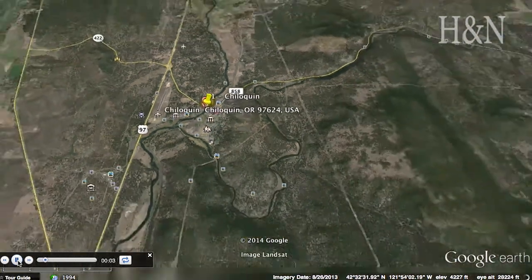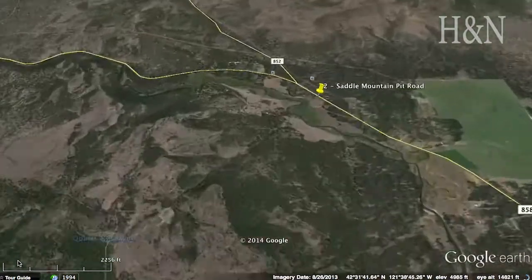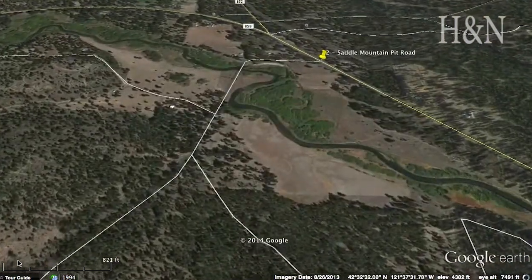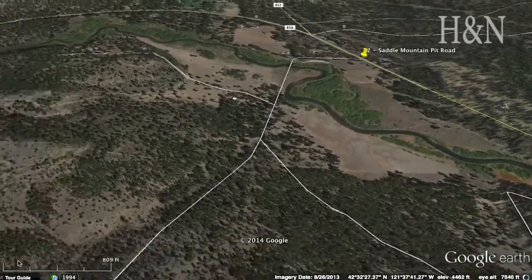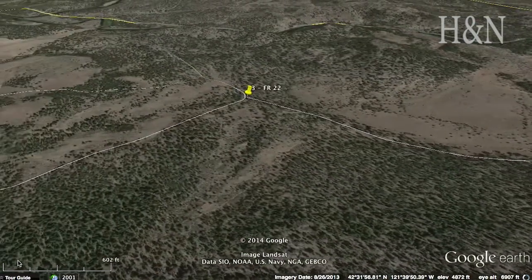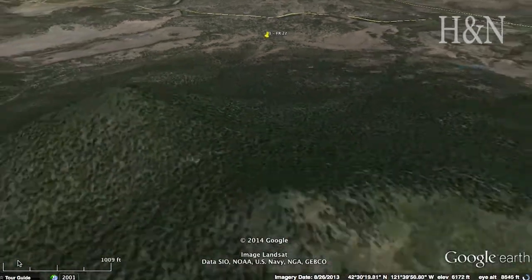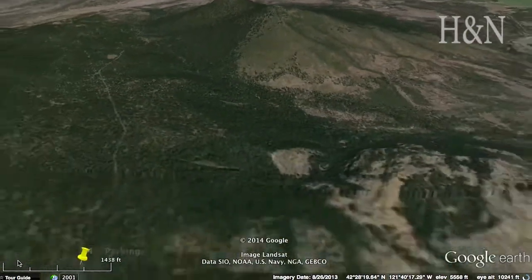From Highway 97, we went east to Chiloquin and continued on Sprague River Road for almost 15 miles. We turned south on a Saddle Mountain Pit Road and drove 1.6 miles to Forest Road 22. Then drove another 7.4 miles. This route is easily accessible to passenger cars.